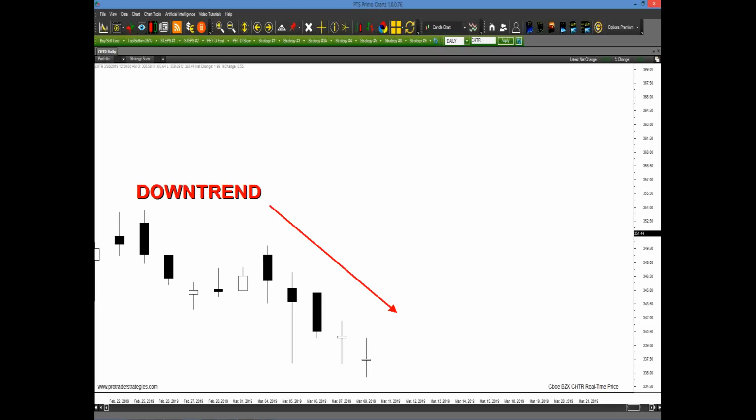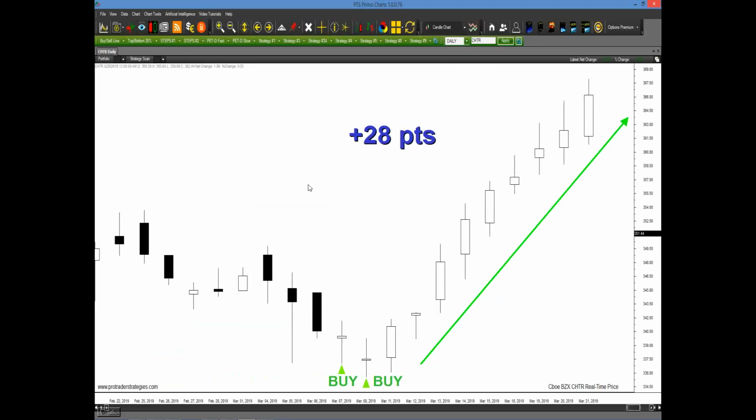Well, this strategy actually detected not only one, but a total of 2 buy signals, as a matter of fact. This was on the 7th and 8th of March. And as you can see, the stock went up 28 points in the next couple of weeks. Now, this was the potential you could have captured with this particular stock, 28 points.